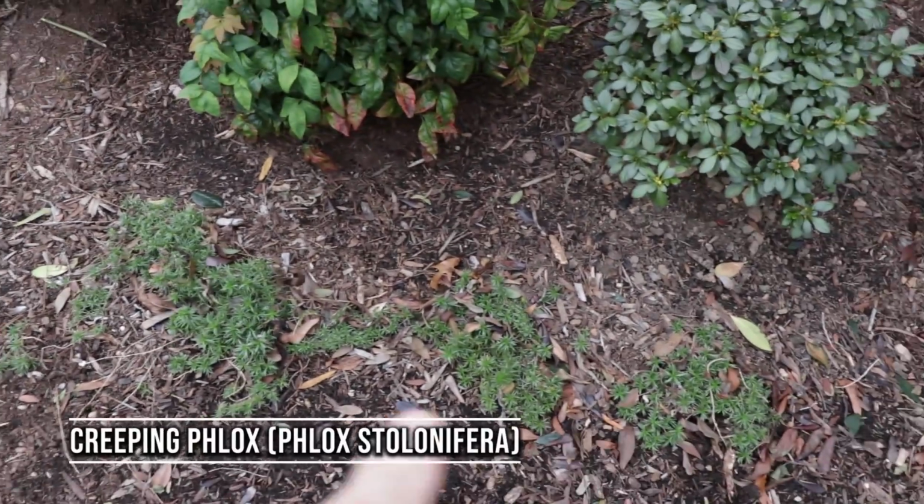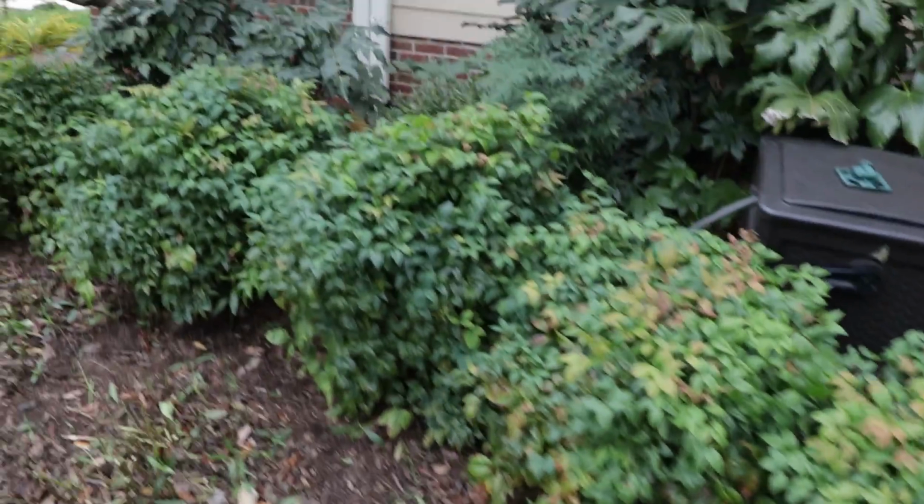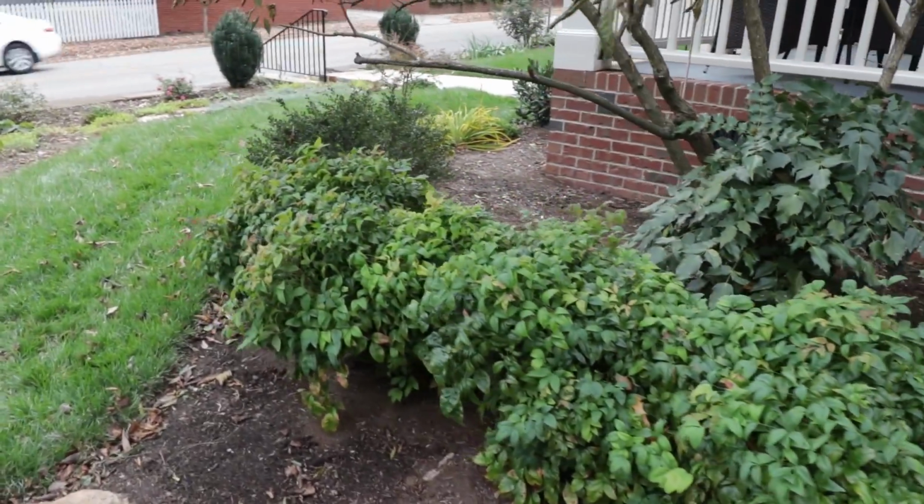There's some ground cover phlox I'm about to miss. These will bloom in February, super early. But these are firepower Nandinas coming around here. These will turn redder and redder as the fall comes on.